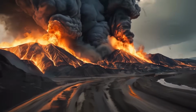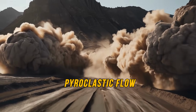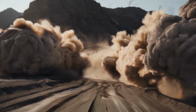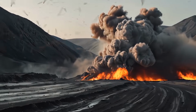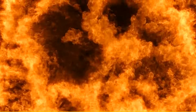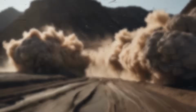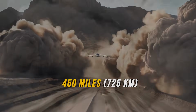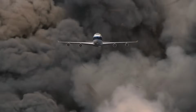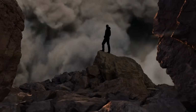Volcanoes are super scary, but there's nothing scarier than getting taken out by a pyroclastic flow. These fiery flows move crazy fast and reach insane temperatures, like hotter than your oven on a pizza night. They're like a fireworks show of volcanic eruptions filled with ash, lava, and hot gas, speeding down mountains at 50 miles per hour. Some researchers claim they might even hit speeds of 450 miles per hour, almost as fast as a passenger jet. If you're unlucky enough to be in the path of a flow, you're in big trouble.